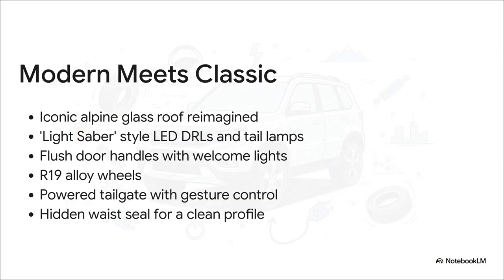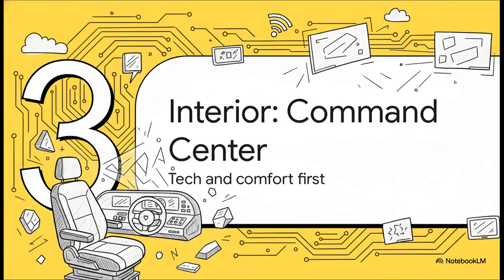You can really see that old meets new blend right here. That iconic alpine glass roof is back, but it's been reimagined in a really clever, modern way. Then you've got these lightsaber-style LEDs that give it this awesome futuristic signature. And the small details, like the flush door handles and those huge 19-inch alloys, just come together to create a super sleek, clean look.